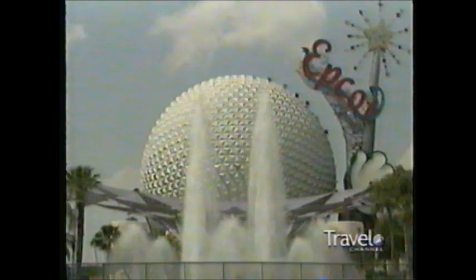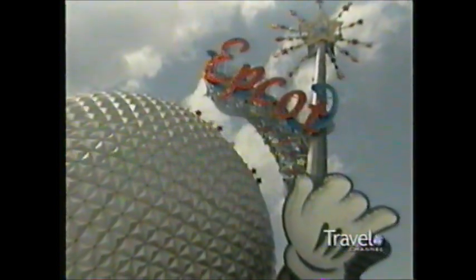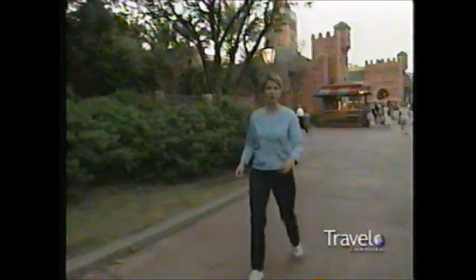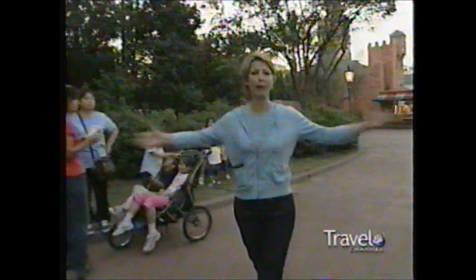Rising up in the background of Epcot is its trademark building, a huge geodesic dome called Spaceship Earth. Do you know what Epcot stands for? Experimental Prototype Community of Tomorrow. Did you know that? I didn't know that. Now, of course, it's just known as Epcot.